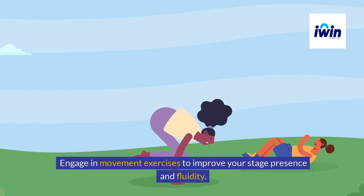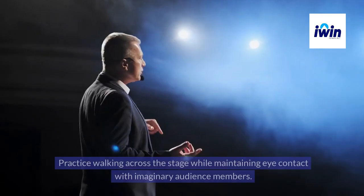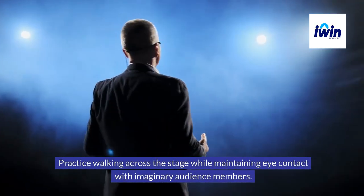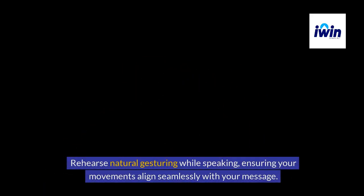Engage in movement exercises to improve your stage presence and fluidity. Practice walking across the stage while maintaining eye contact with imaginary audience members. Rehearse natural gesturing while speaking, ensuring your movements align seamlessly with your message.